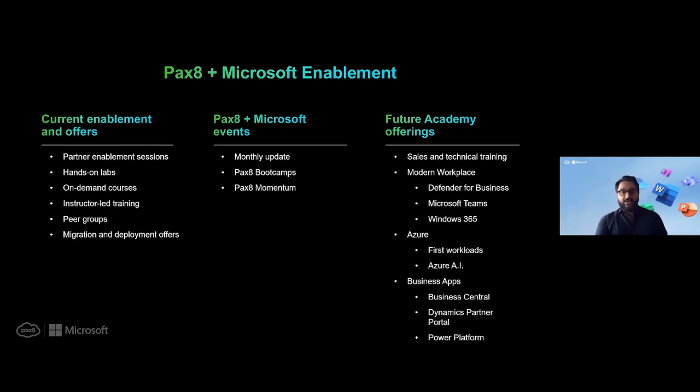Now, we don't want to just stop there. This enablement material works best when it's what our partners need. So I want to hear from everyone here on this call. If there is training content, if there's learning materials that you're looking for, drop it in the chat window. Let us know what it is you're looking for and how Pax8 can support.